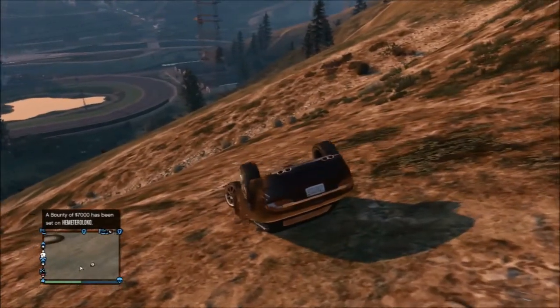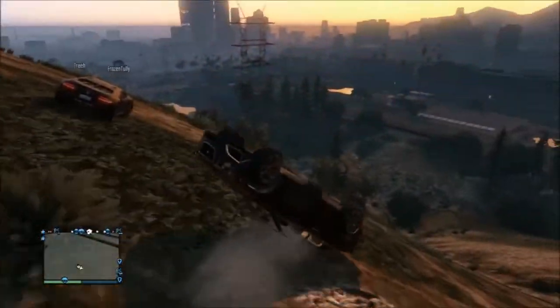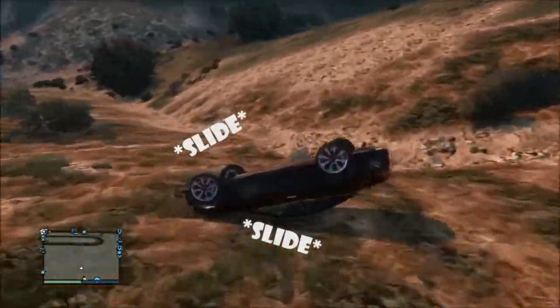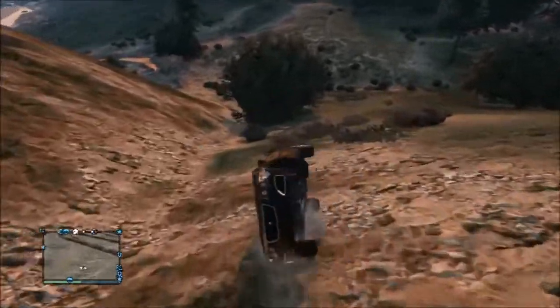Yeah. And I'm stuck. Bam! And that guy decided he was going to try and help flip me, but all he did was roll me down the hill, and I could not quite get myself to flip over, so, just slide for a while. No big deal. Until, finally gravity helps out just a little.